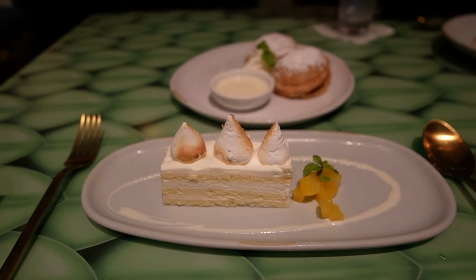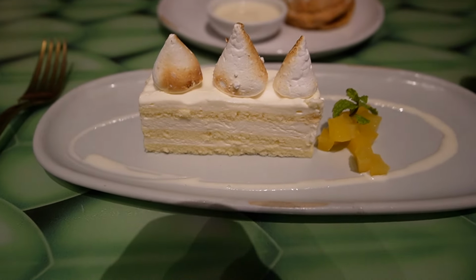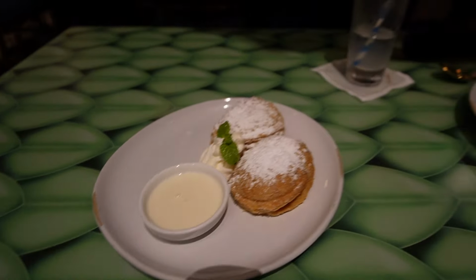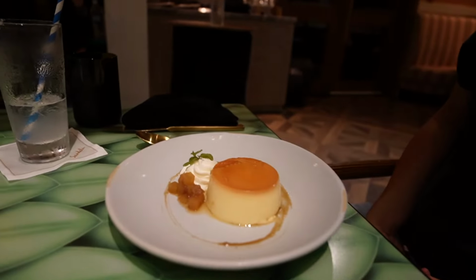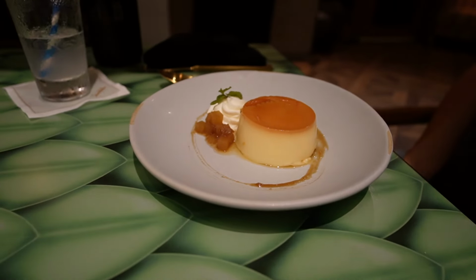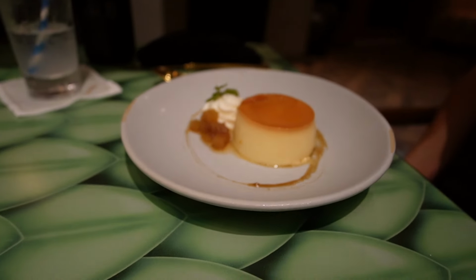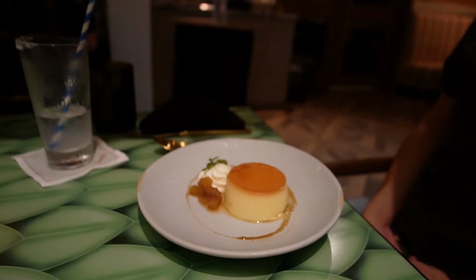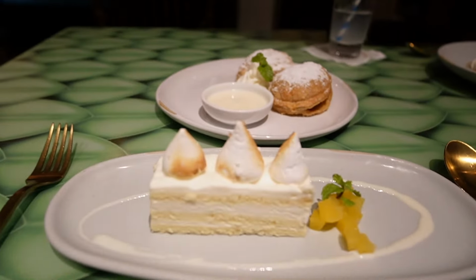So for desserts, we got one of each. The first one is the tres leches, and then the second one is like a guava pastillo. And then Bao ordered this one. It looks like flan, yeah, but I don't know. Remember what's flan? But they all look really good.